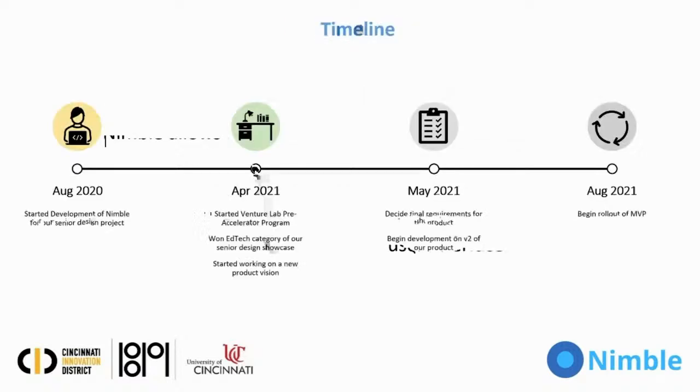Development for our project started last August, and we are continuing to add new features. Fast forward to this May, we would like to decide our final requirements for the project, and if we hit all the milestones, we think we can begin the rollout of our minimum viable product this August.